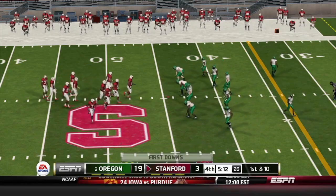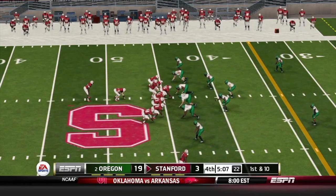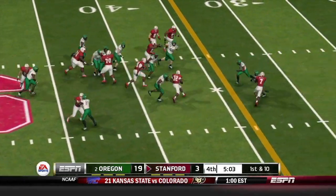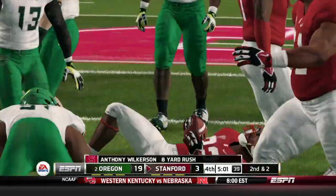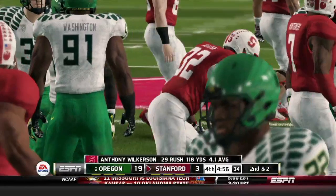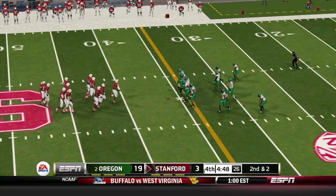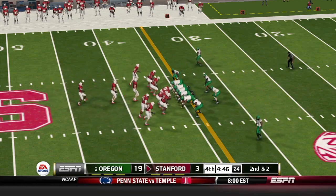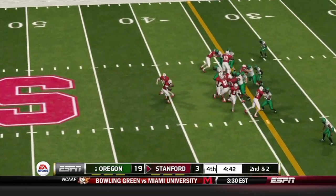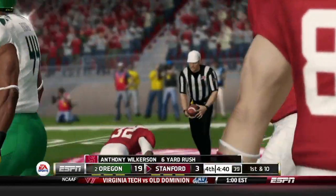From the 45-yard line, it's 1st down. Makes it out to about the 36. That makes it 2nd and 2. They're packed in tight on the line. Brought down after a nice run up the middle.